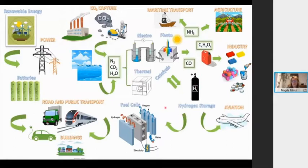And then we could use it, for example, for fuel cells to generate power. And these fuel cells are also ideal to power more road and heavy duty transport such as trucks and trains. And also this hydrogen could be combined with CO2 to create potentially jet fuels for aviation. So these are just a few solutions to really decarbonize the economy across different sectors.